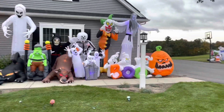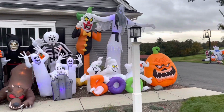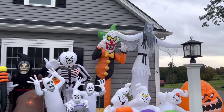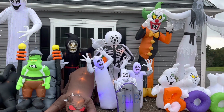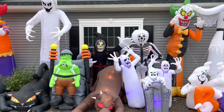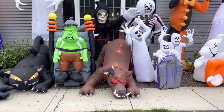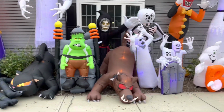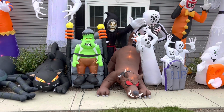But anyway, guys, we've got the angry pumpkin here, we've got the boo scene, the 12-foot clown, 12-foot female ghost, we've got the short circuit ghost trio, classic skeleton, classic 7-foot or 8-foot reaper, realistic reaper, the animated hellhound, although obviously not animated, you can tell. I bought it knowing it wasn't animated, but it's still a bummer.